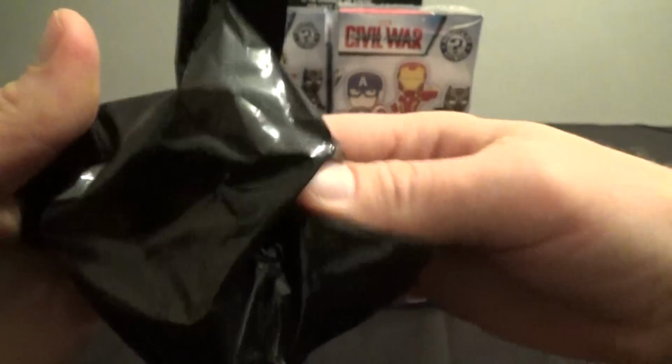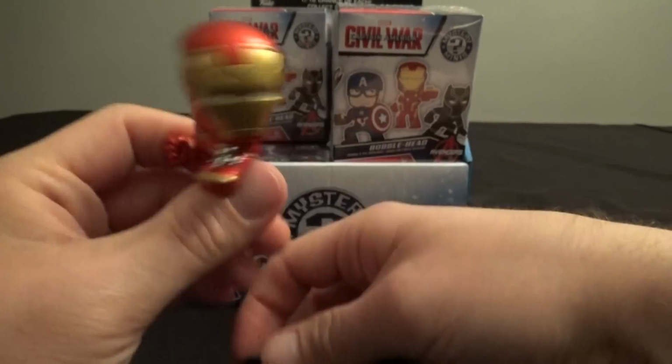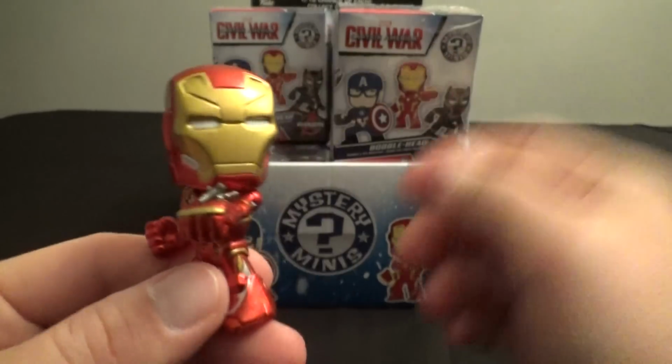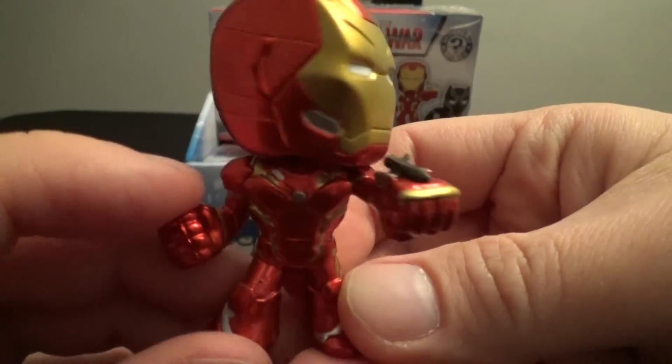The only thing that kind of bothers me a little bit about these Marvel Mystery Minis is they're all bobbleheads for some reason. That's some weird agreement they have with Marvel. So the first one out of the gate there is Black Panther.